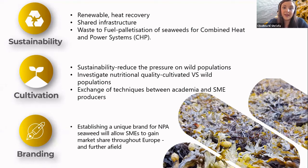As well as that, we're looking at the waste to fuel, so the pelletization of seaweeds for a CHP system, which is led by our partners in Iceland. As well as that, there is a cultivation work package where our project partner in Tari in the Faroe Islands is leading. The idea behind this is that there will be a handbook of best practice for cultivating Palmaria palmata and Saccharina latissima. And finally, the branding aspect of SW Grow.